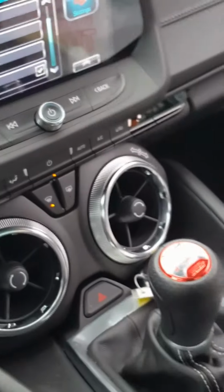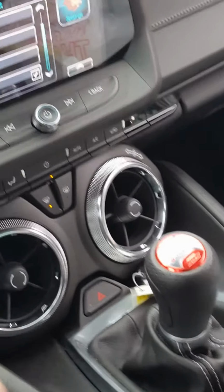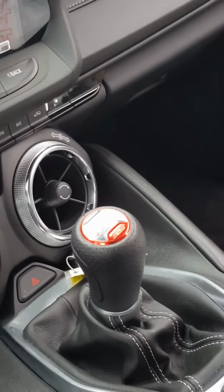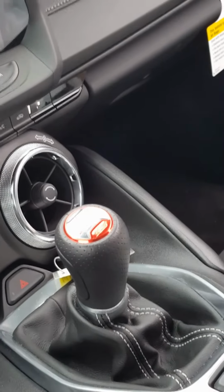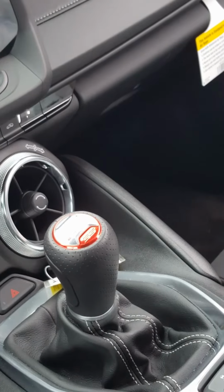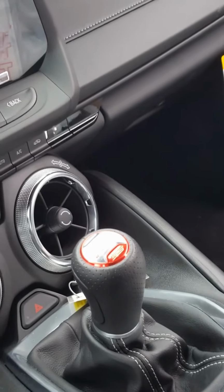The manual is great. Oh man, if you're gonna buy an SS Camaro, you have to get the manual. Don't go automatic. My 15's an automatic. I kind of settled for it because it was certified pre-owned, 800 miles and 30 grand. So, and that's a whole other story in itself.